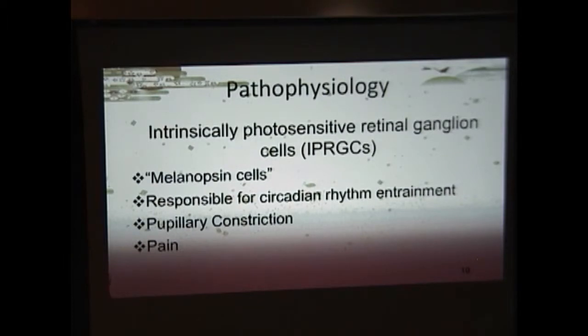These cells are plugged directly into the suprachiasmatic nucleus in the hypothalamus, and they help keep your body synchronized to that 24-hour cycle, keep you synchronized to the sun coming up and the sun going down. They're also responsible for pupillary constriction. So when light hits your eye, both pupils constrict. These cells are plugged right into the pretectal nucleus in the brainstem and then to the Edinger-Westphal nucleus. So these cells constrict your pupil when the light gets bright.